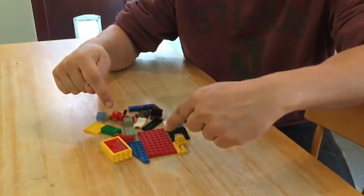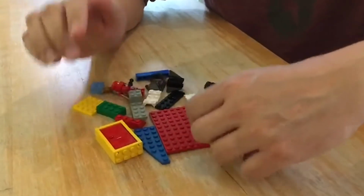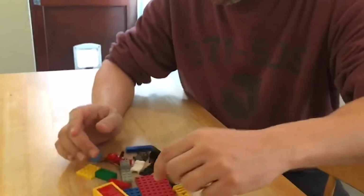So this week's challenge, I've been informed, is to make something out of 20 pieces of Lego. So I've got 20 random pieces of Lego that have been provided to me. I don't know what I'm meant to make, but I've got 1 minute to make it. So the first thing I need to know is, what am I meant to make? Lou, what have I got to make with these 20 pieces of Lego? A bridge. I've got 1 minute to make a bridge. Go.